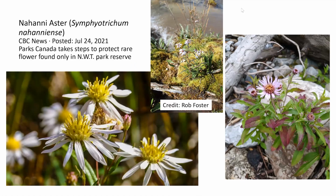Two of the flowers. This is one of the two flowers I really was looking out for. It's the Nahanni Aster, which has a yellow centre and then white to pale pink leaves. And it's only found in the park reserve around the lower part of the South Nahanni River. The photograph in the centre shows that generally it's found around the hot springs, so it seems to thrive on the calcium deposits around the springs, and you can see it growing up here through the moss.